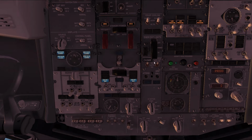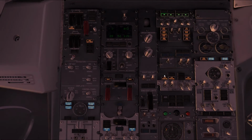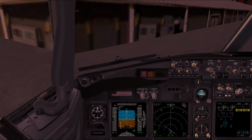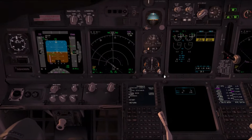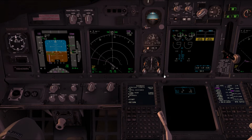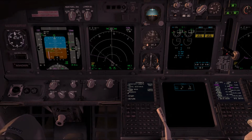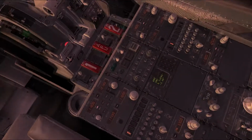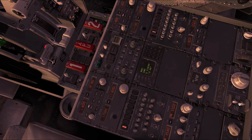Passenger signs are on. Window heat is on. Hydraulic pumps, A's off and B's on. Pressurization is set. Flight instruments are set and cross-checked. Auto brake on RTO. Takeoff warning horn is checked. Parking brake is set, and aileron and rudder trim are 0 and neutral.